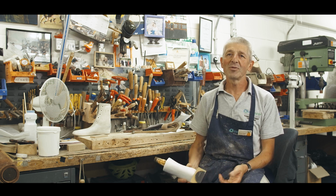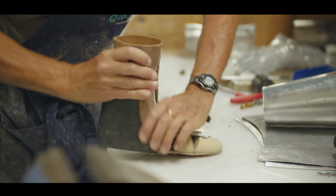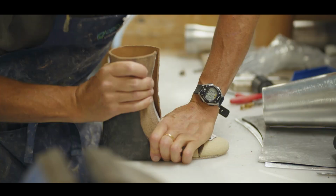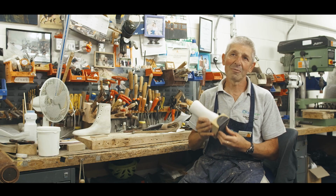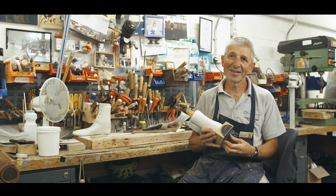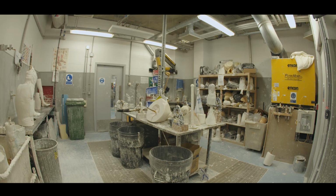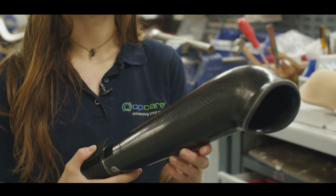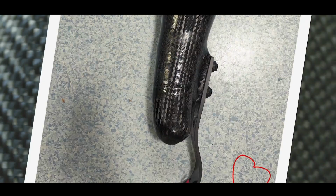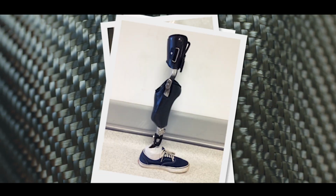Sometimes limbs are straightforward to build, sometimes they're a lot more challenging. This person wants it to be flexible in the toe, but rigid in the heel. We've made one and it works, probably 95%, but we're just looking for that last 5%. But we have a lot of people coming in who really like the look of carbon fibre. They're using it as part of their identity to express themselves.